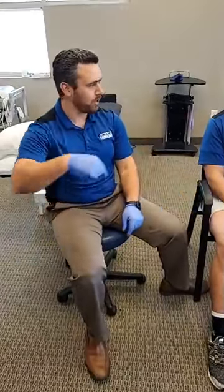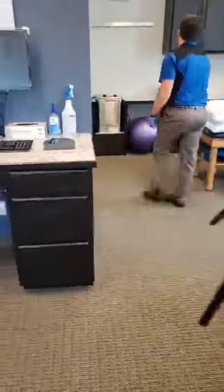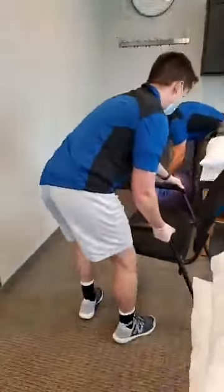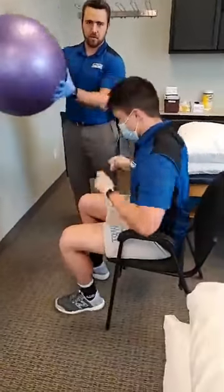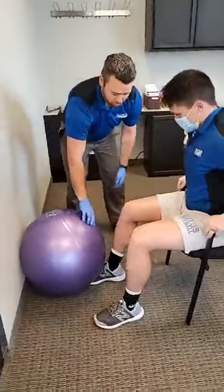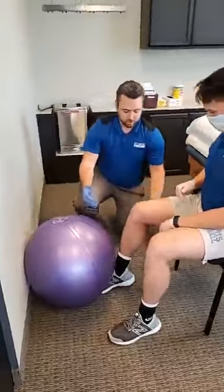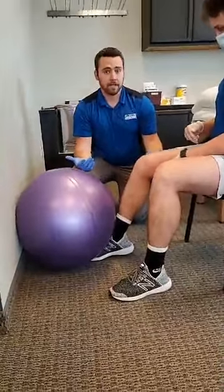Okay, so we're going to move gears here. We're going to shift the chair over to this open space. Jalen will sit in the chair there. We've got our ball, and we're going to pin that against the wall real low, okay? And Jalen's just going to position himself where he's got his toe tucked underneath it, right? And he's going to do the same type of exercise, right?